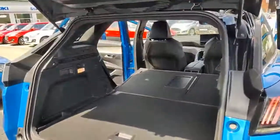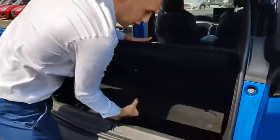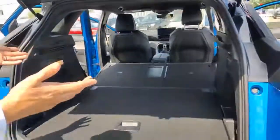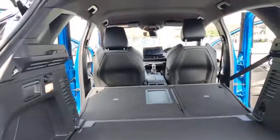A nice little feature they've thought of is you can store the parcel shelf under here. So normally you'd pop this at home, chuck it out of the way and lose it, and they are quite expensive, so to have the storage built into the car is a really good feature. And finally, if you stay there, I'm going to just fold down one extra seat.